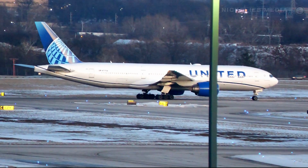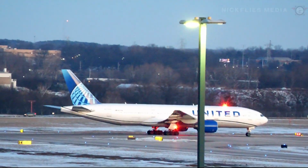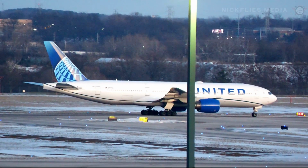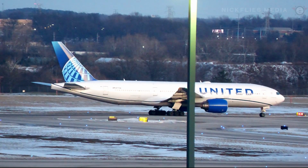If you go Victor Plum Star, wind 170 at 6, runway 28 left, cleared to land.